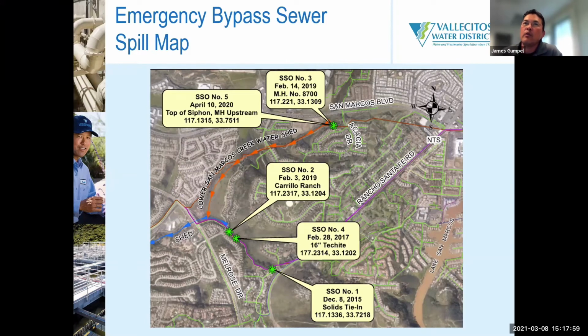And even though SSO number 5 and number 3 are not part of this bypass line, they're part of what we call siphon A of their outfall. When we put flow into this bypass line, it puts additional pressure on the outfall line, and it basically creates a potential for backup. So that's one of the other reasons. We're getting infiltration in this line. The line can't handle pressure, and one of our regulatory requirements is to get this fixed before the rainy season in 2022.